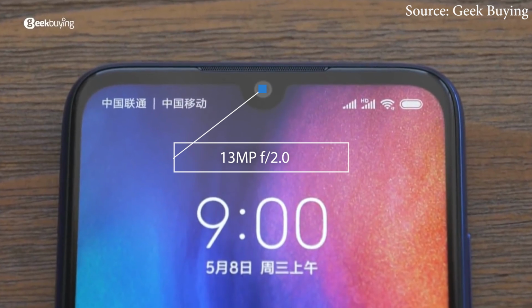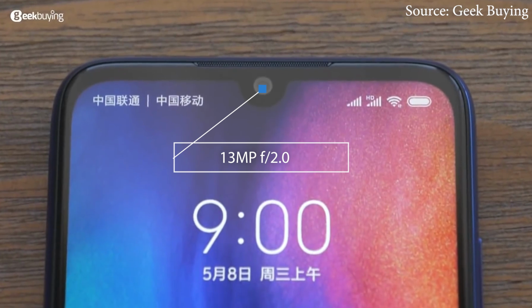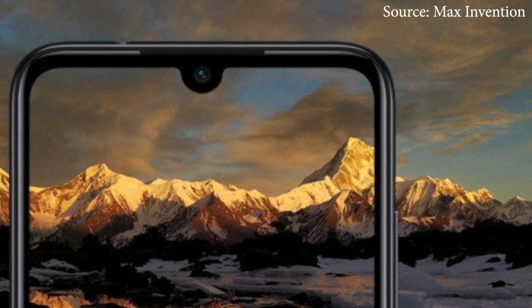The front of the Note 7 has a 13 megapixel selfie shooter with AI capabilities. AI is nothing new, so I guess we should move forward. The selfie camera also works for facial recognition.